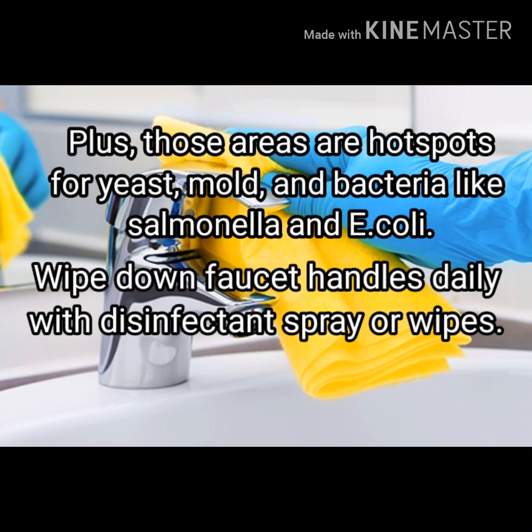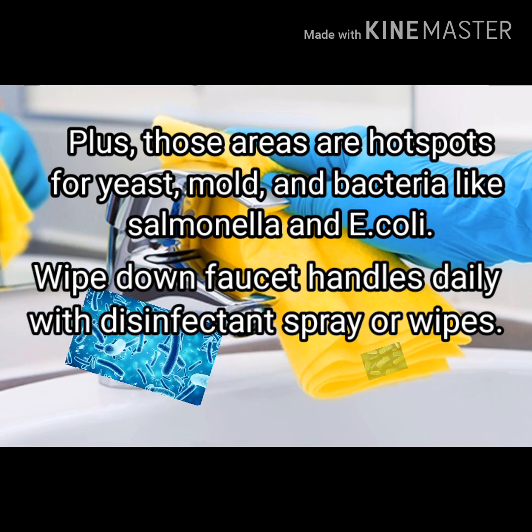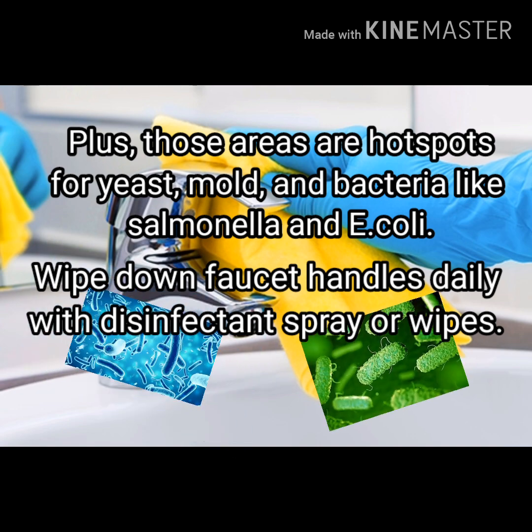Those areas are hotspots for yeast, molds, and bacteria like Salmonella and E. coli. Wipe down faucet handles daily with disinfectant spray or wipes.